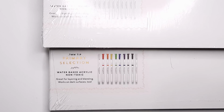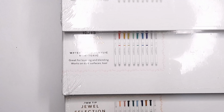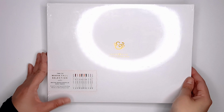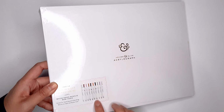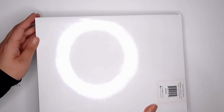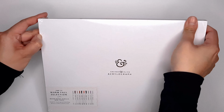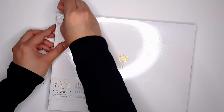So I also ended up getting 5 packs of the Acrylograph pens. I got this in the size 0.7mm tip, which is their smaller size. And before you think I'm crazy, just hear me out for a bit. Because I live in Canada, the shipping is actually quite expensive from Archer and Olive. So what I did is that I loaded up my cart until I was eligible to get free shipping to Canada. Even though I love online shopping, I absolutely hate paying for shipping. I will do anything I can to avoid paying for shipping, and that's exactly what happened here.